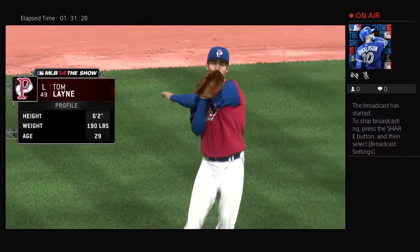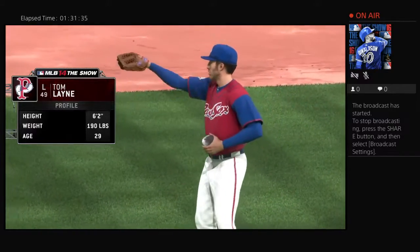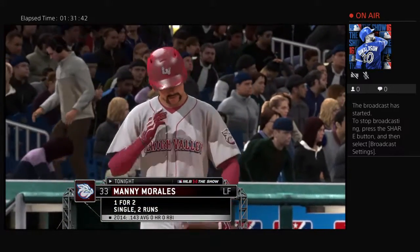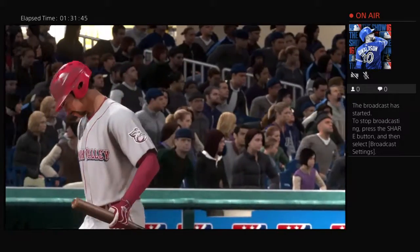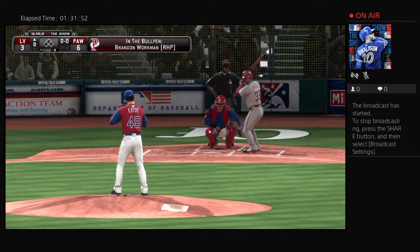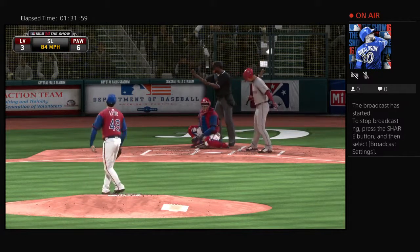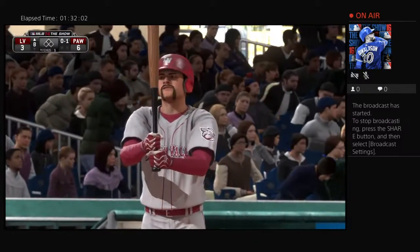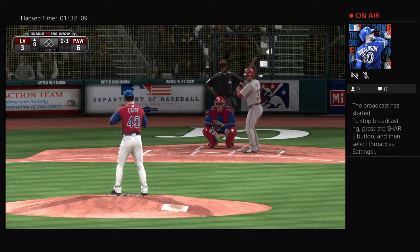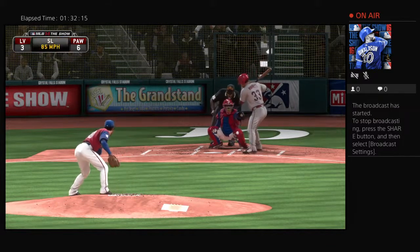Tom Lane will be summoned from the bullpen now as he'll take over to start inning number 8. Number 49, Tom Lane. Manny Morales will get us going now in the top half of the 8th. Left fielder, Manny Morales. Action in the bullpen now as a right-hander begins to throw out there. Outside target here, and he hits it for strike 1. Ball 1.